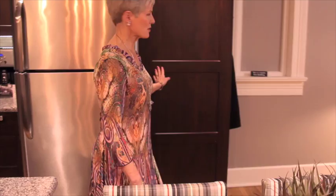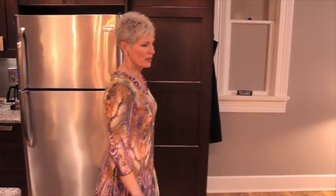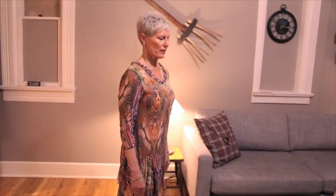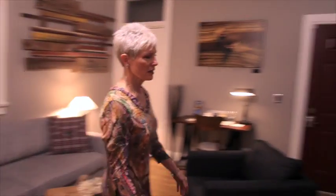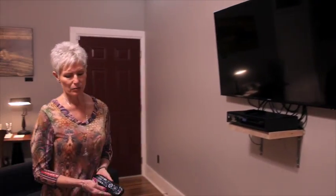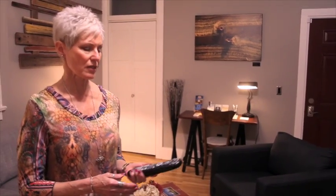The small appliances are in this pantry area right here. So moving into the living area, a couple of things I want to point out in here. The TV is a smart TV, meaning that if you have a Netflix account or an Amazon movie account, you can stream live movies using your account with this TV.